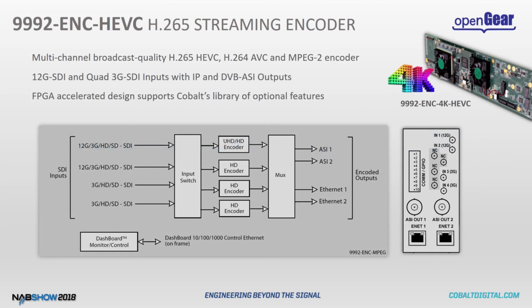So HEVC encoders, that's the hardware there. The cool thing about it is it's FPGA accelerated, so it will be software definable. That layer of Cobalt functionality, pretty much everything we just talked about, can be ported over to the encoder. So we'll have a one-of-a-kind offering in regards to how much you can do in a single card with the latest, greatest support, in regards to signal types and standards. This device here could be used as a quad encoder, like I had mentioned, or all of that encode power can be combined to give you a 4K encode.